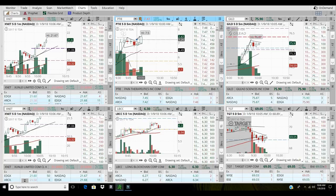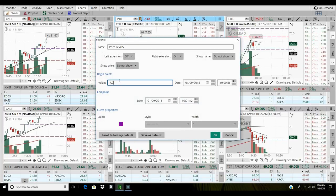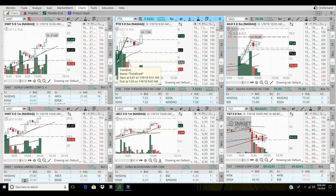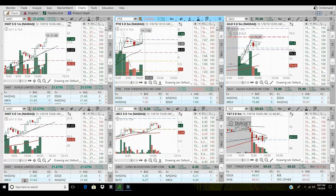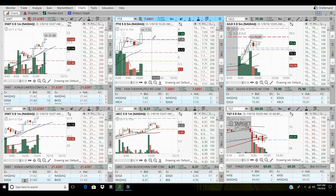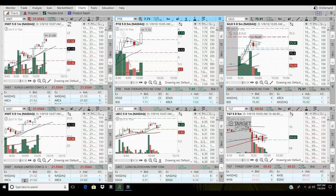Gilly is still looking good. XNET's looking great. Let it run. So we got our flag pole right here. Symmetrical triangle or flag, whichever one you want to call it. Pretty much gonna do the same thing, which is break out one way or the other. And take the trade. That's it. So I'm selling another 250 of XNET.